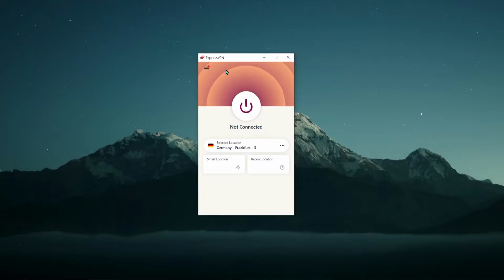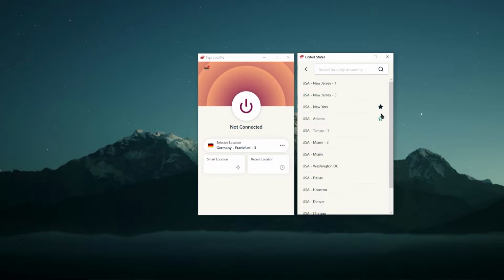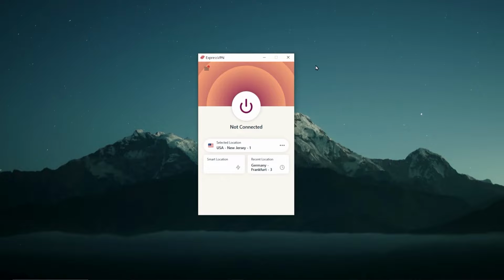So all we would do is we'd go into ExpressVPN over here, let's say for demonstration, and we would go into the location bar right here, click on this, and we would just find the United States. It's in the recommended. We can also search for it. And then we go to this arrow here, we click on that, and we have more locations within the US. So we can just click on New Jersey right there, click on the connect button, and that is it. We're good to go. Now we're connected up to servers in New Jersey.